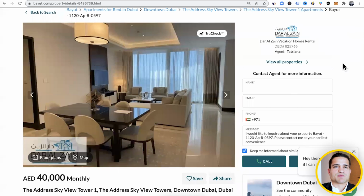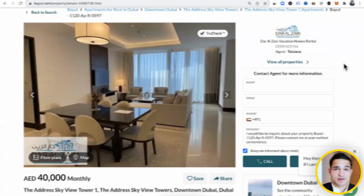check on the agents, make sure that they're not scamming you, make sure they're giving you a good price for what you're getting. Another thing I recommend is to go directly to the actual building or the developer where you're looking to rent or buy. So for example, when I found this apartment, I locked in the deal and rented this apartment, it was directly with Address. This is the Address Beach Resort.